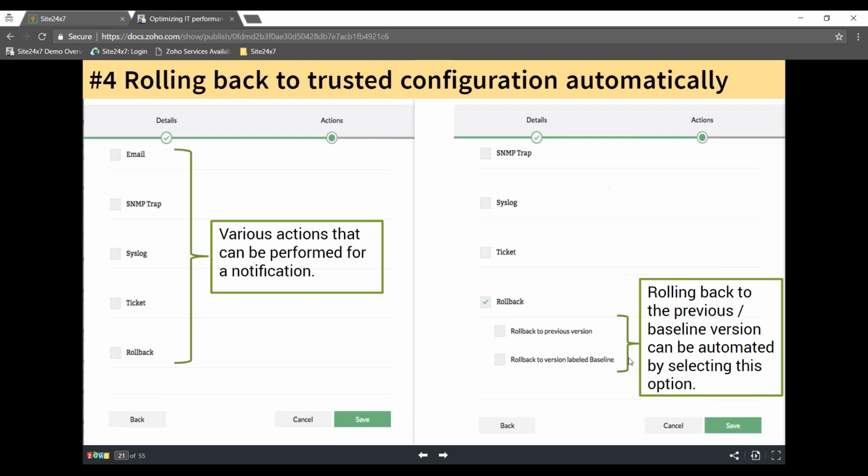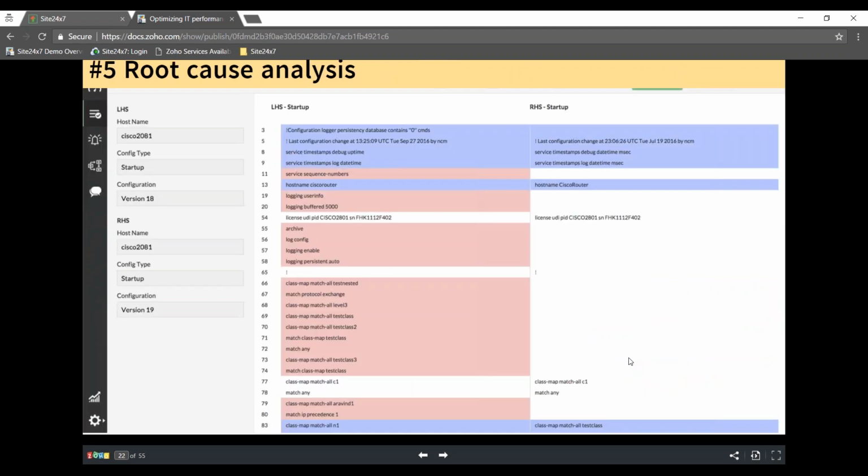Baseline configuration is what is really important, because it helps fix the problem that the customer faced immediately. You can set any backup version as the baseline version. Baseline versions are nothing but the best working configuration. So this will be helpful when there is a problem. It helps you restore the baseline version, and it helps enable business continuity immediately.